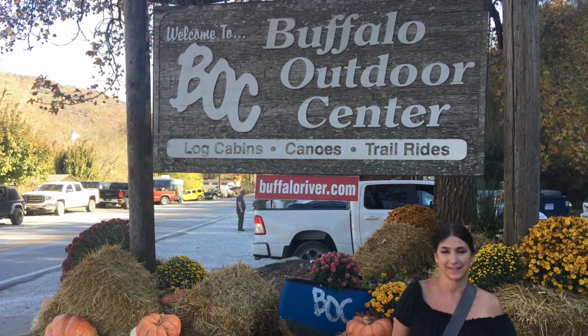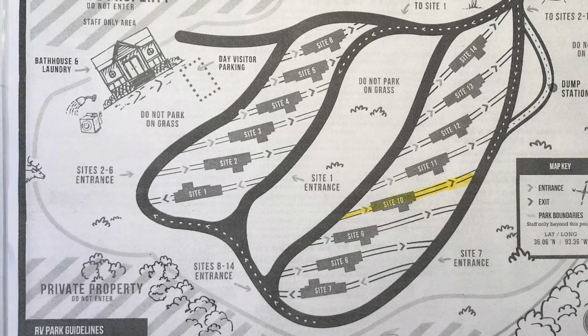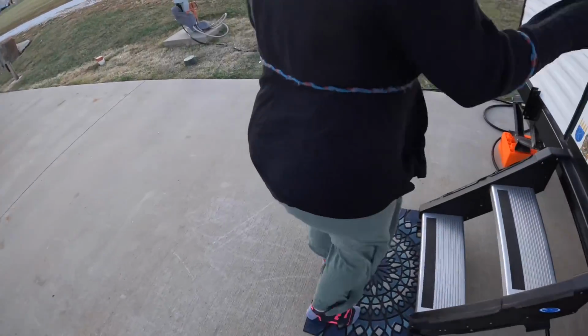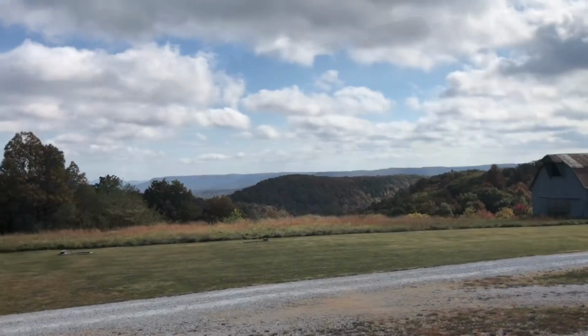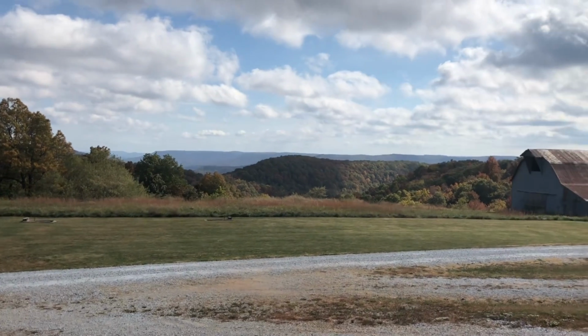The Buffalo Outdoor Center near Ponca, Arkansas is where Trevor and I stayed on Site 10. Listen to those noises. And just look at the view. It was so beautiful. We were so high up and you could really see out fairly far.